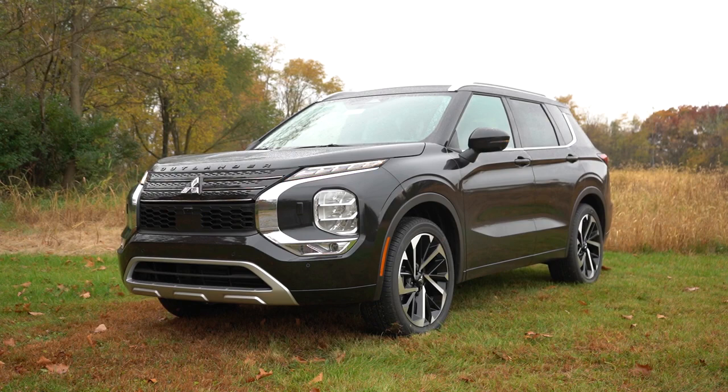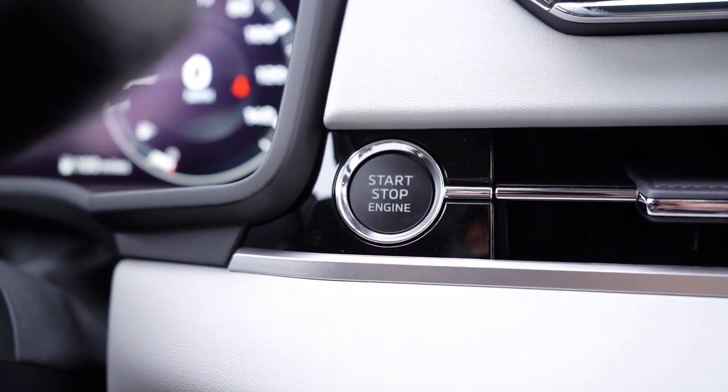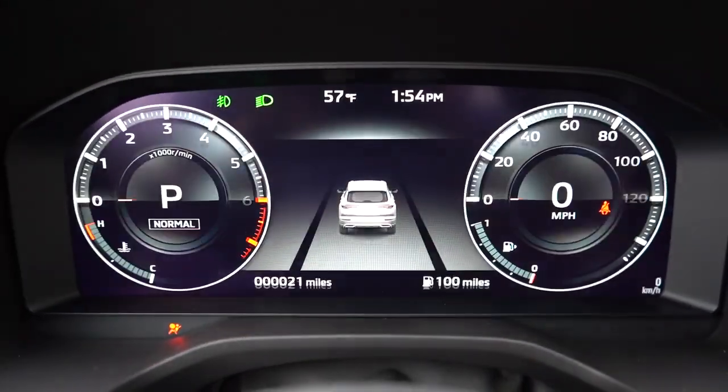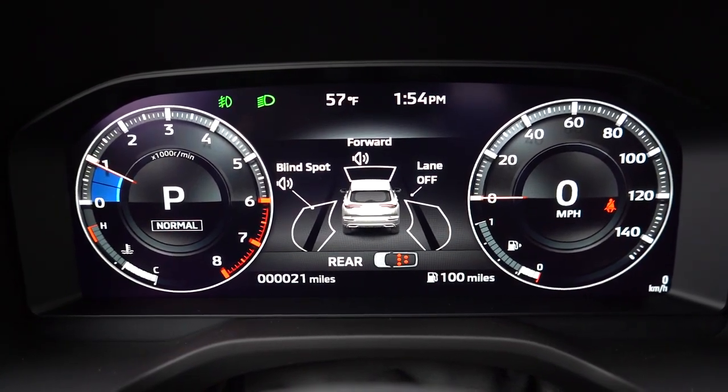Gotta love that. So all I'm going to do here is simply put my foot on the brake and press that engine start button located just to the right of the gauge cluster there. And so speaking of, when it comes to the gauges, if you were to go with the SEL trim level and up, you will get this 12.3 inch digital gauge cluster. Otherwise, you're gonna get an analog gauge cluster. So I did want to mention that.